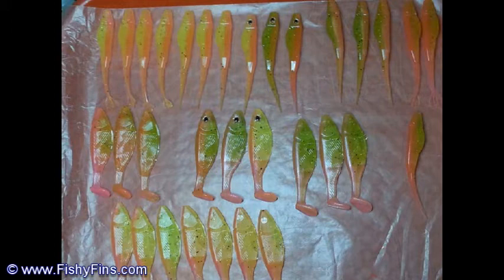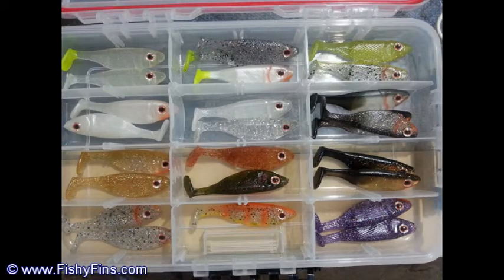And honestly, these baits with that little light green and the black going into green into silver is exactly what all the fish were going after. They were just going crazy all around the boat after these suckers. Now that's a nice bait.